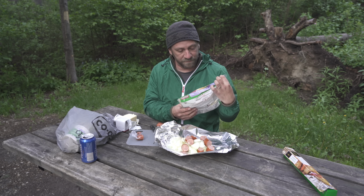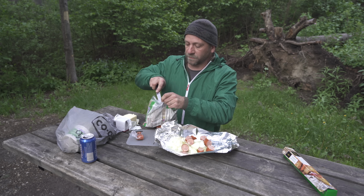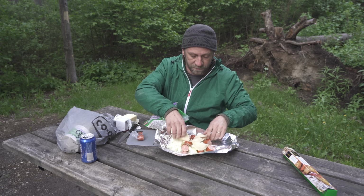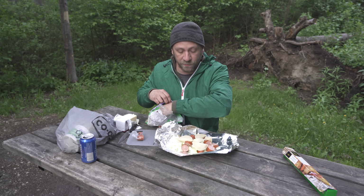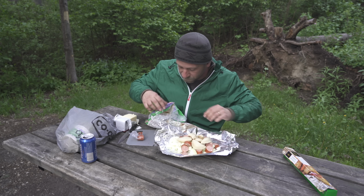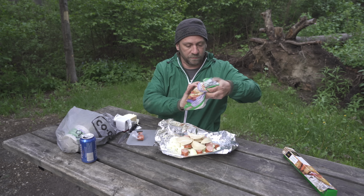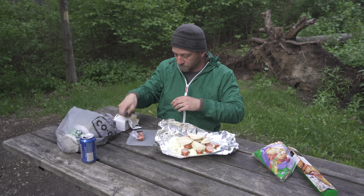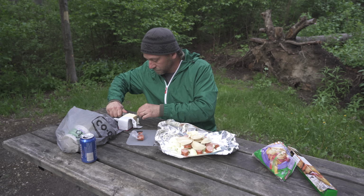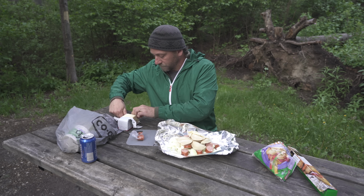Pierogies. These ones are cottage cheese flavored because I like them for some reason. They used to be frozen. Now they're just somewhere in a state in between. Okay. A few on there. Okay. A couple more. Butter.